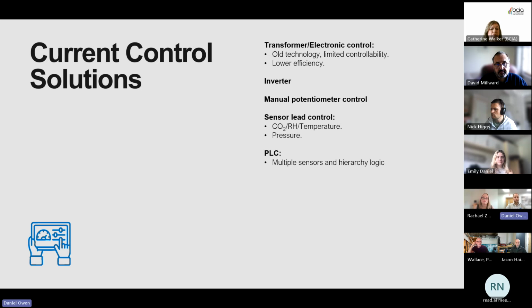So this slide just goes over some of our current control solutions, and within our range we offer all of these types of products, which we currently source from our trusted suppliers, and increasingly through our own development as well. So we're transitioning from older, less flexible control methods such as transformers and electronic control to more modern sensor-led systems that respond in real time to environmental inputs such as sensors for CO2 or humidity or temperature.